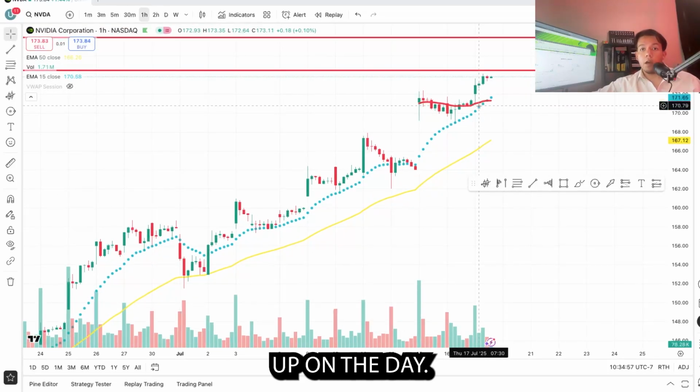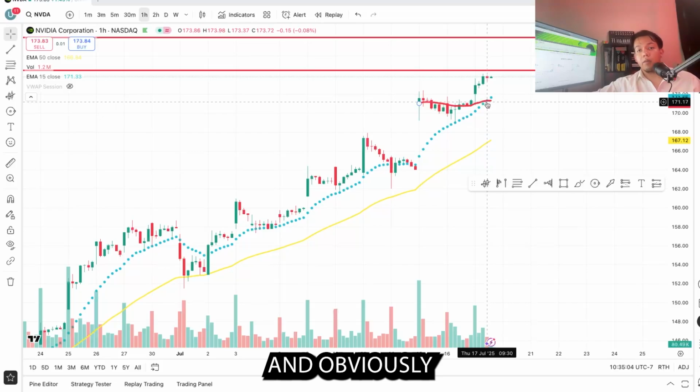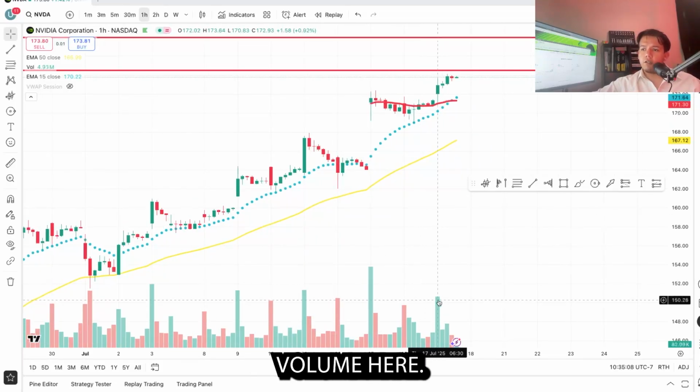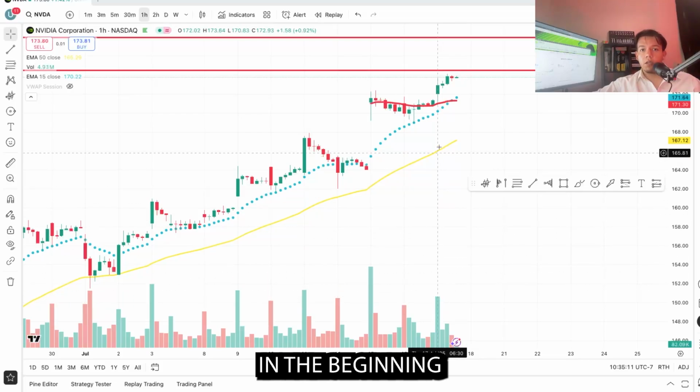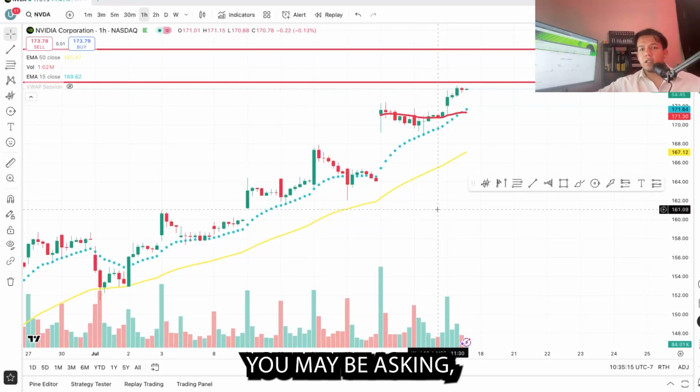The stock is up on the day quite nicely, seeing this intense candle that came in, found support here at the $171 level, and obviously showing the intense breakouts where the buyers came in with a nice volume at 6:30 in the beginning of the day, on the open. So you may be asking, well, is this name overextended and how can I play this?